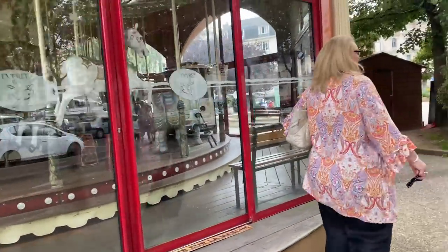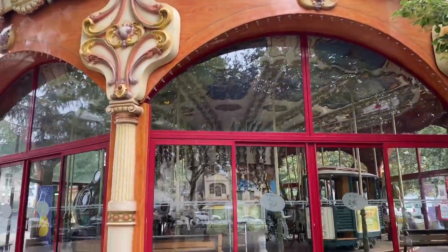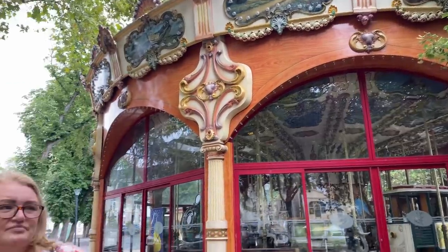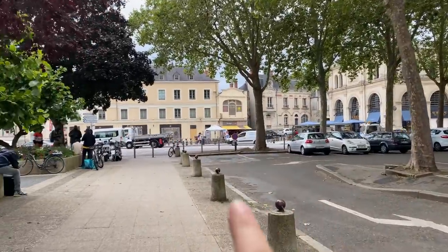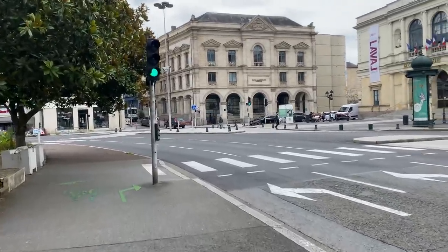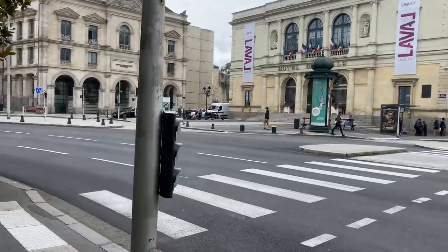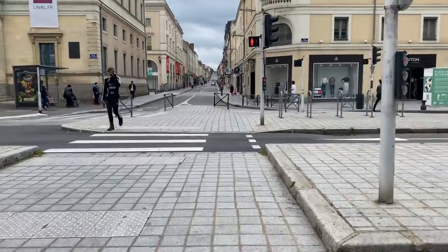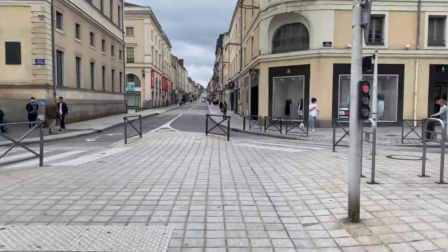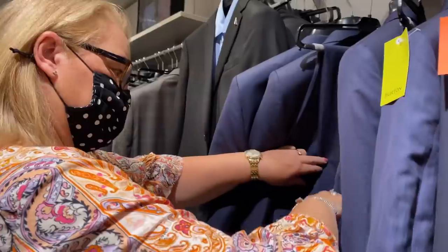So we're in Laval now, just parked. We've got this carousel. It's beautiful. It's normally open on a weekend, I think. And we're going in that shop right in front of us. Going in Burton's.